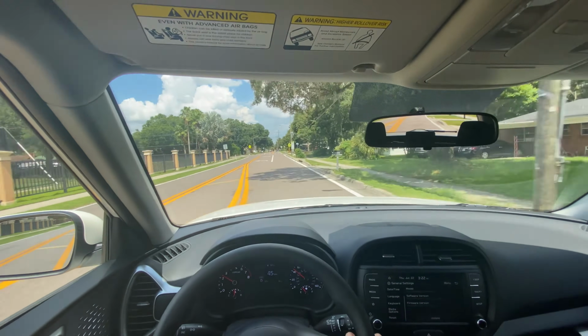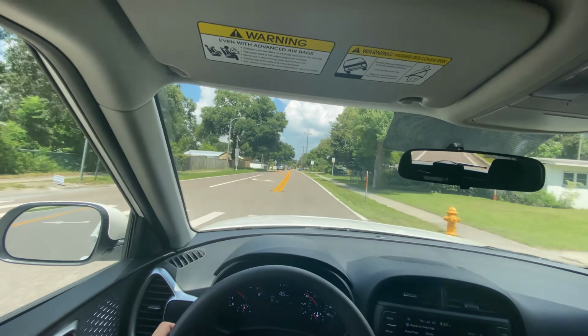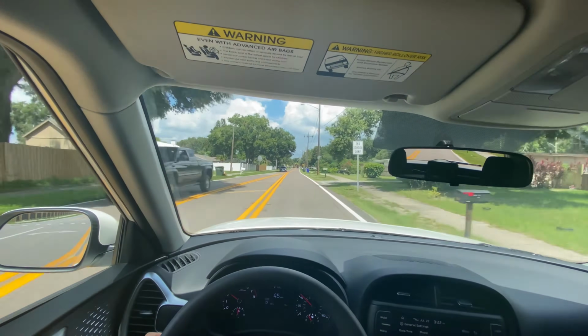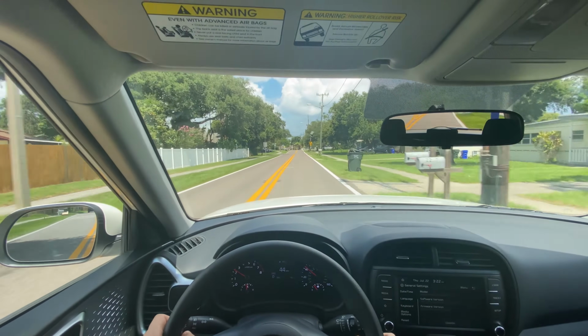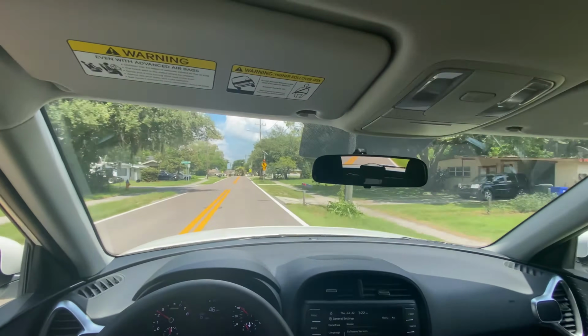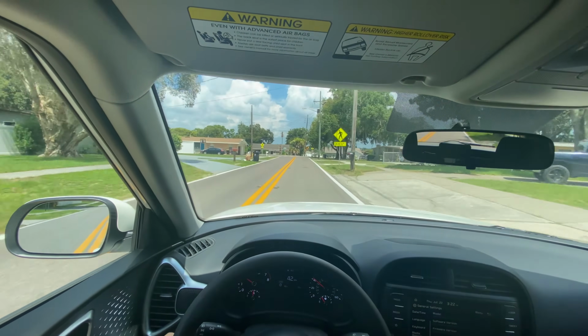Remember, this SUV, it is considered an SUV, but it weighs only 2,800 pounds. So that's very light for an SUV. So with almost 150 horsepower, it's a pretty solid power to weight ratio. And the CVT here, it doesn't hold the car back because it is tuned pretty well and it does have ratios.